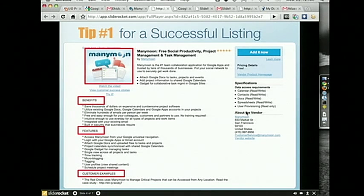Secondly, really organize your listing page. Google gives you free reign over that. What we did is break it up into a few parts. The first part is benefits. We very clearly define what the end user benefits of the application are. We don't talk about features or any technical aspects, but we talk about ROI, dollars saved, hours saved, whatever.